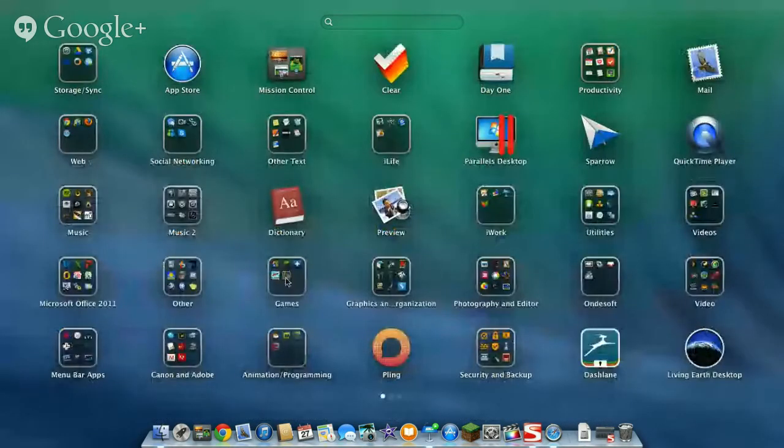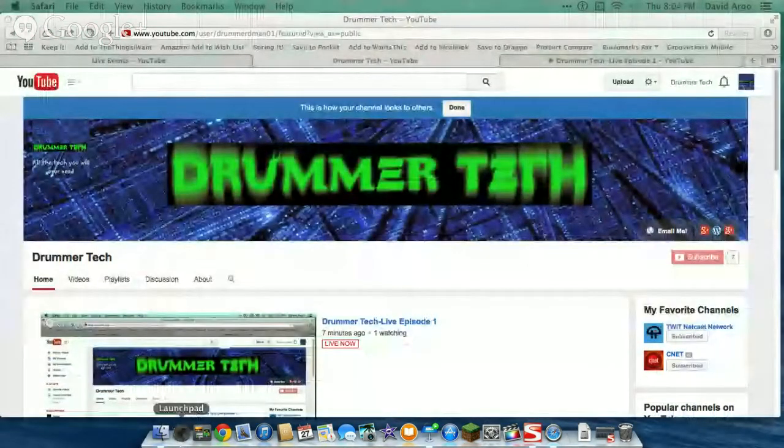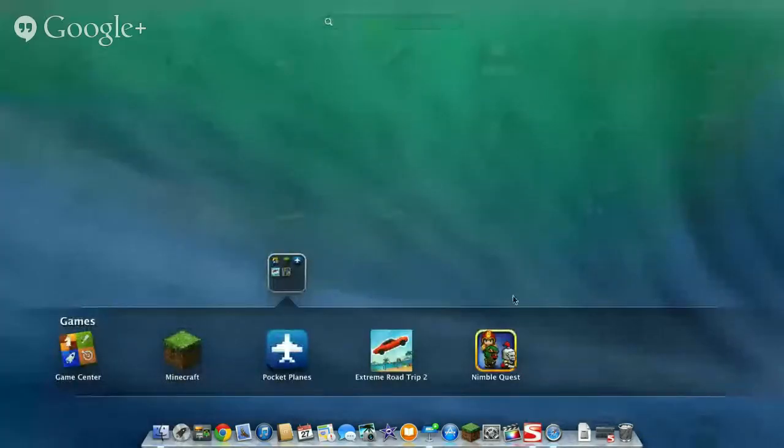Here is my games folder. I have Game Center, Minecraft, Pocket Planes, Extreme Road Trip 2, and Nimble Quest.